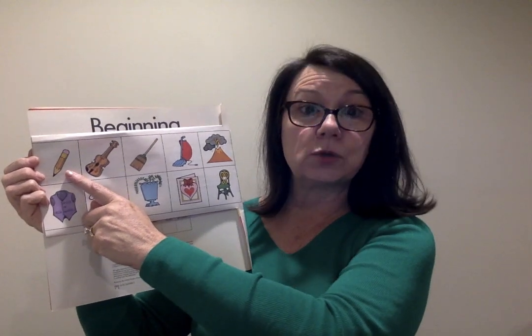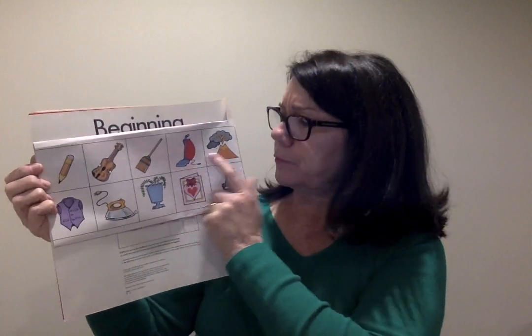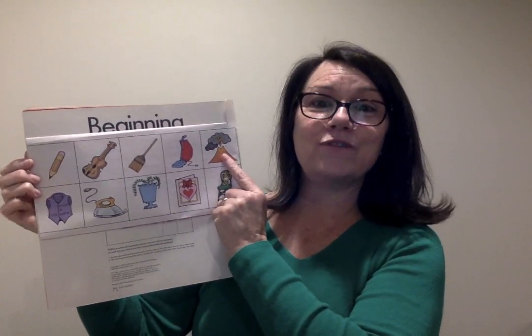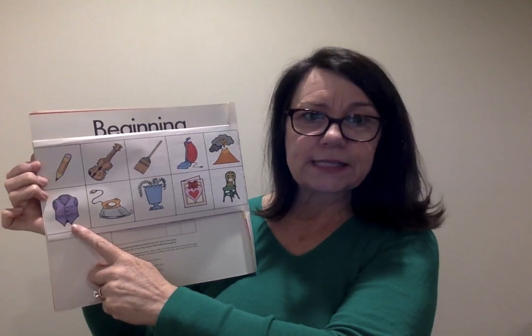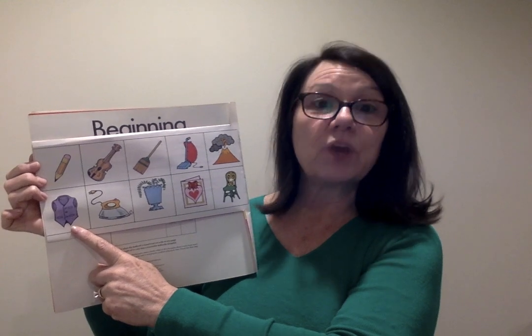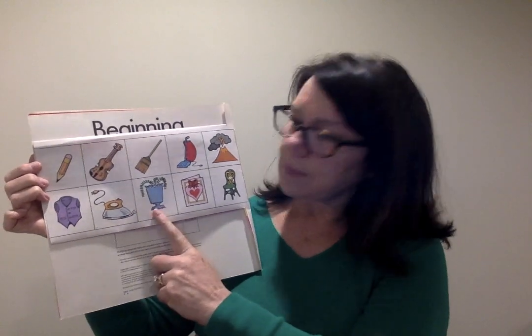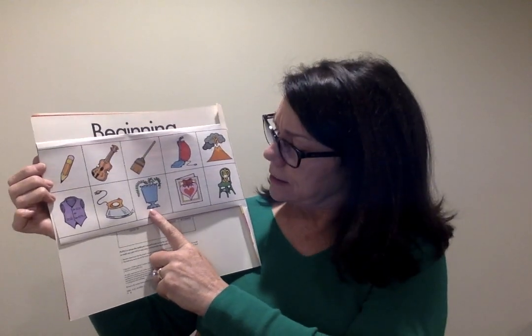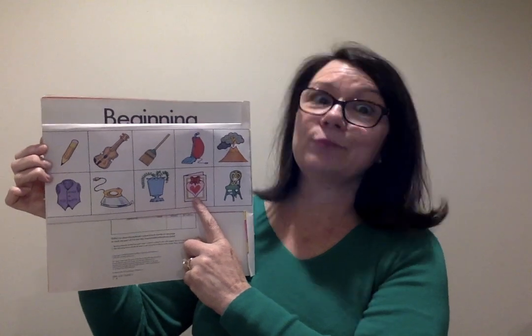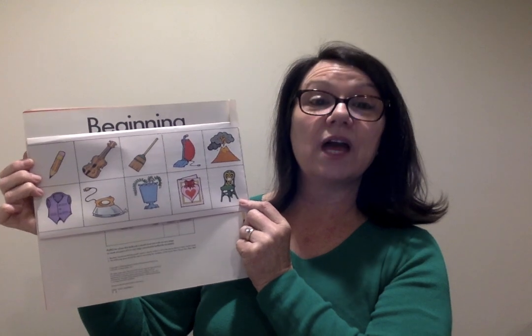We have a pencil, violin, broom, vacuum, a vacuum cleaner, volcano. Down here you'll see an article of clothing. It looks sort of like a jacket, but it doesn't have any sleeves, and we call this a vest. Vest. Iron. Vase. Valentine. You should know that one by now. Valentine. And lastly, we have a chair.